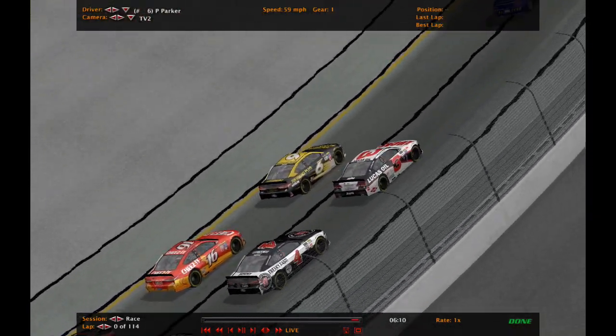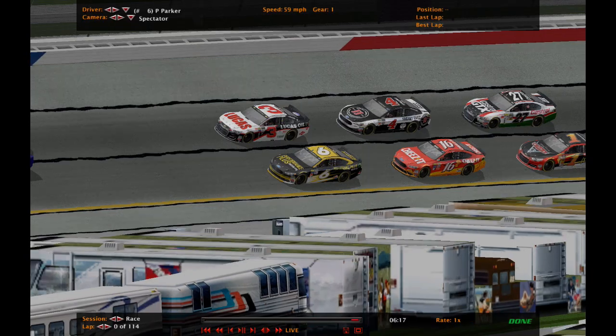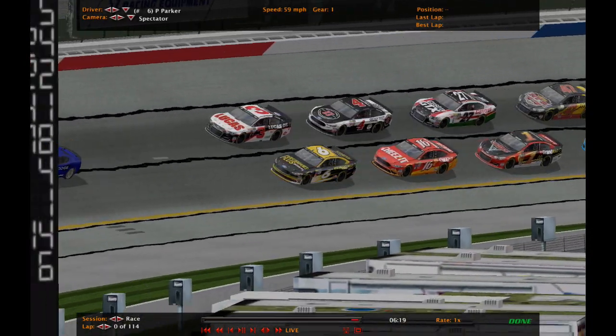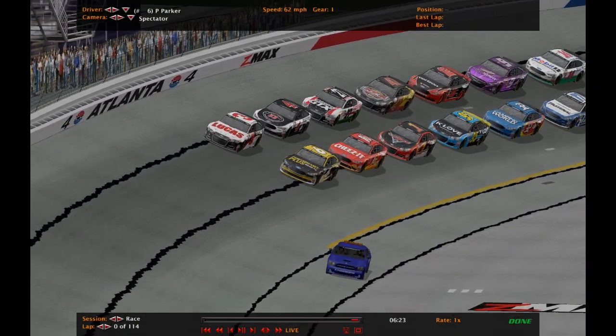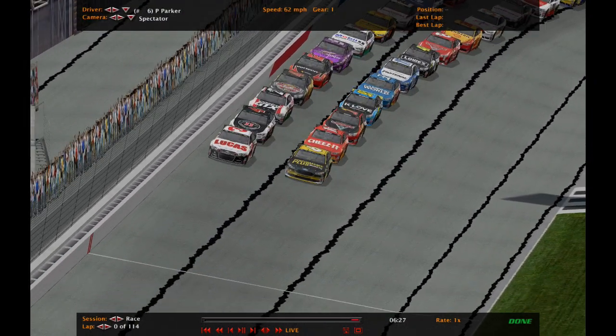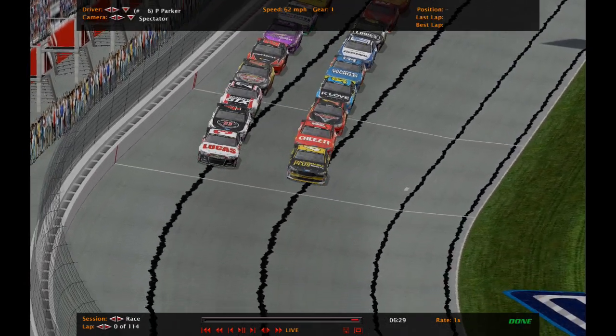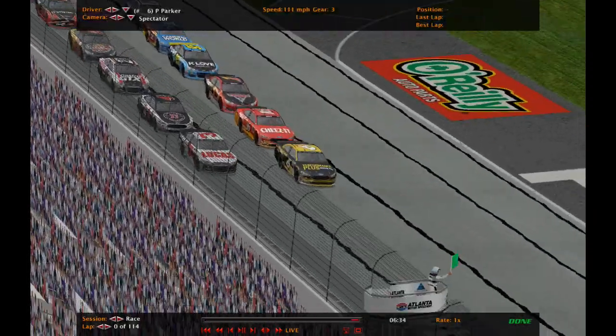It's a 114 lap race. It's sure to be a long one, probably going to be here about an hour. So we'll see what happens here today at Atlanta. You can see the grooves are kind of marked out here. Pace car is going to dive down off onto pit road for the first time of the day, maybe the only time, as they hit the restart zone. Green flag is in the air. We are underway at Atlanta.